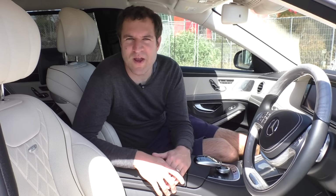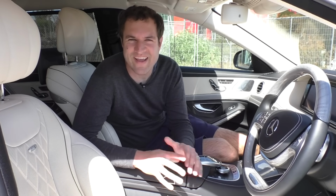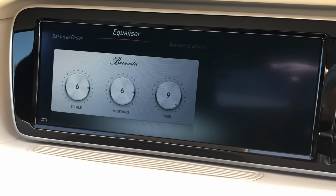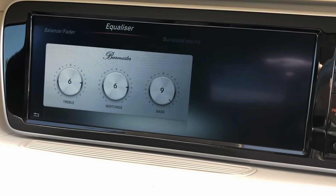A couple of other cool radio items. One is the equalizer. Check this out. These are like old school radio dials, even though they're inside this giant screen in this modern luxury car.